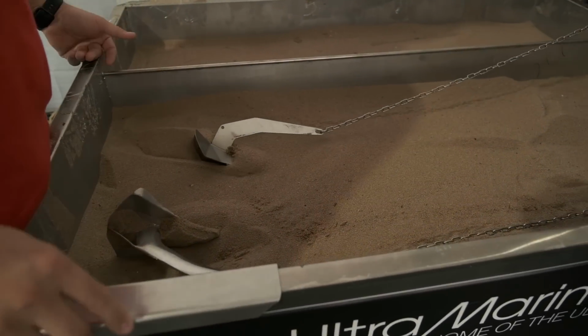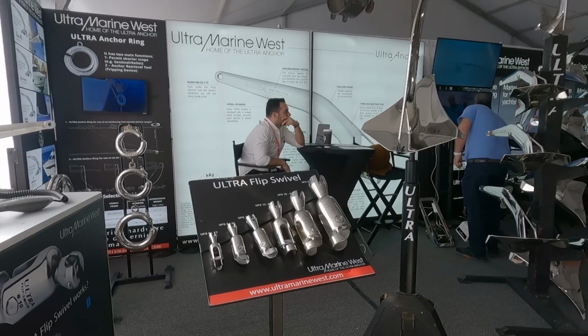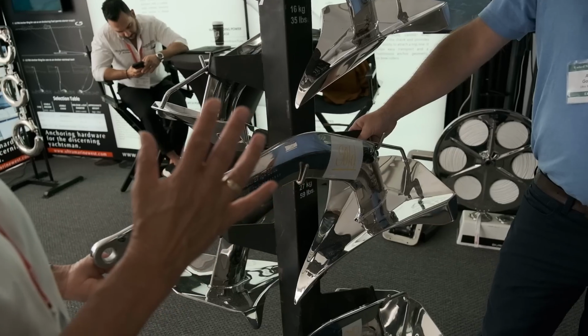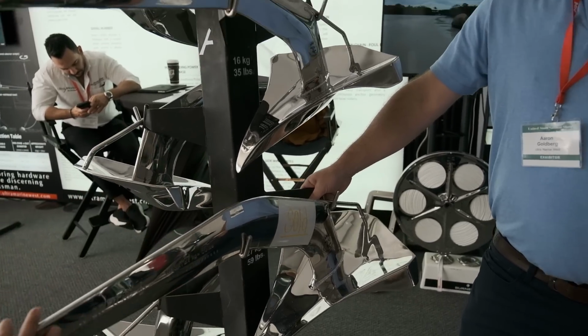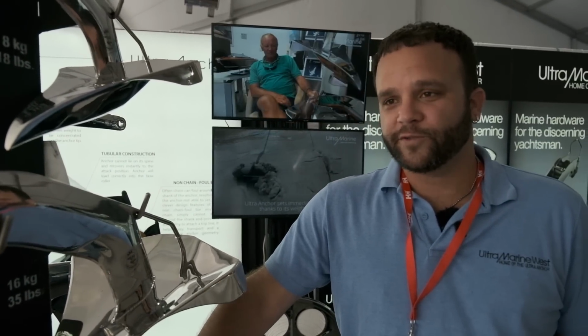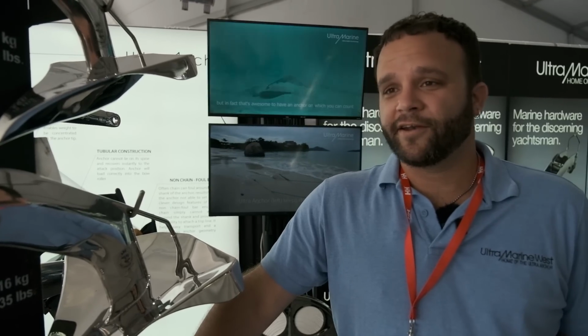Meanwhile, round the corner, a familiar sight, Ultra anchors. All kinds of boat equipment here, some of which we already have on Fair Isle. Is the anchor still the popular thing? Yes, the anchor is the most popular thing, our anchors and our Ultra flip swivels. People just can't get enough of them.